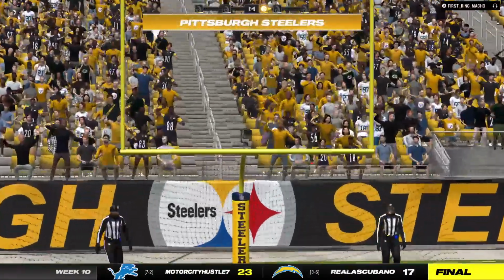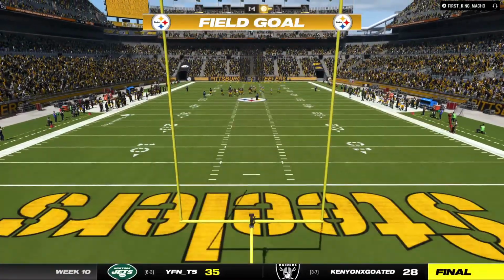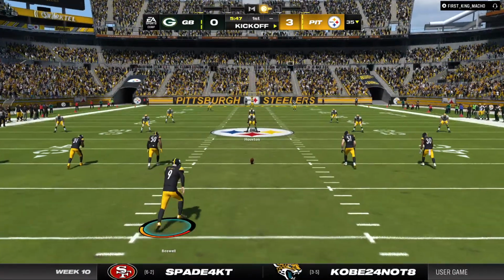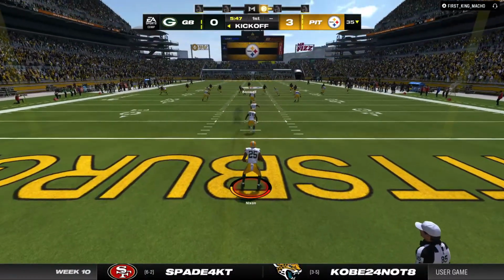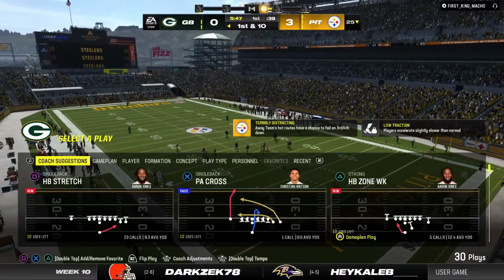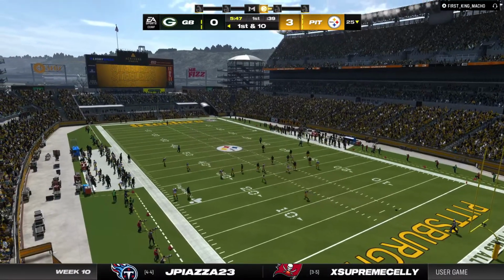Boswell's kick is good, and the Steelers will jump out to a 3-zip lead. They were probably hoping to get him a little bit closer for a shorter field goal, but he was able to get it done from deep. Nice little tester for him to begin things, huh? I think he was open for a little bit more of a chip shot. Instead, they made him stretch it out a little bit, but he's got to feel great now that he put it through the pipes.